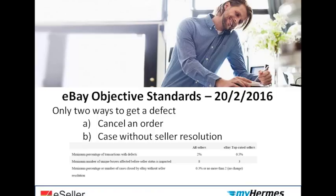And the other way that you'll be able to get a defect, and the only other way, is if a buyer has an issue with an order and for whatever reason you can't resolve it yourself, and the buyer escalates that case to eBay without you being able to resolve it. Now, as a retailer, there should be pretty much no situation you can't resolve. So hopefully moving forward, the only times you should really be looking at a defect is when you have to cancel an order, which should be a very, very rare occurrence.